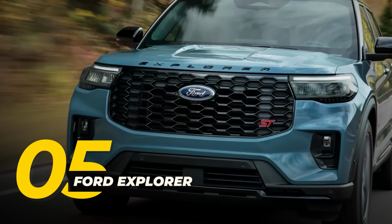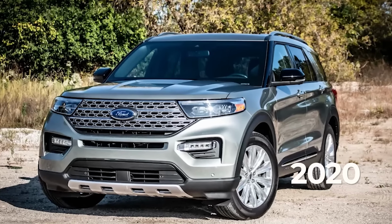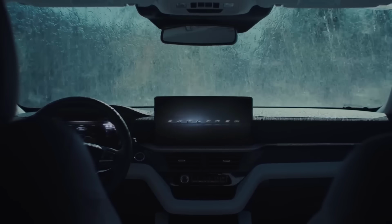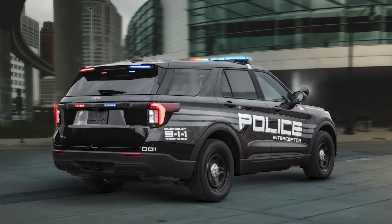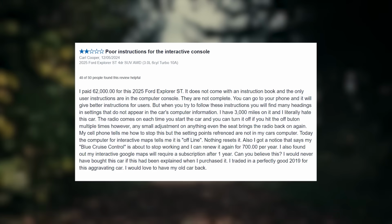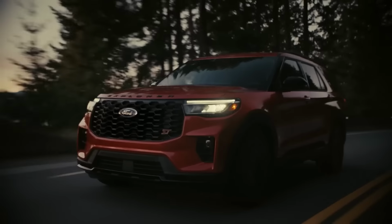Number 5. Ford Explorer. The sixth-generation Ford Explorer launched in 2020 and received a mild refresh for 2025. It's one of America's best-selling three-row SUVs, hugely popular with families and even used by police departments as patrol vehicles. It's everywhere. So why does Consumer Reports label it unreliable? The problems add up quickly.